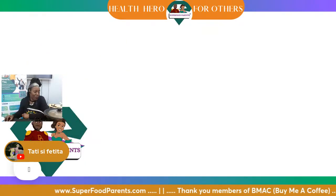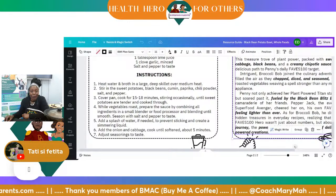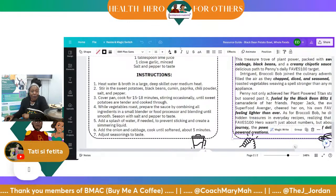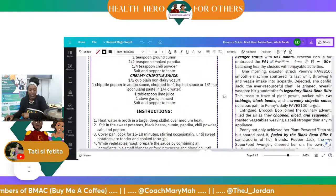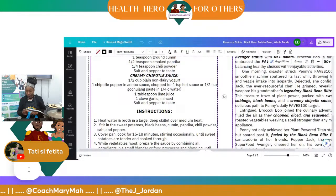All right, y'all, it's time for me to make the sauce and then we're done. Like, this is done, okay? So let me show y'all this recipe for the sauce so we can see what goes into it. It says we need a half a cup of plain non-dairy yogurt.